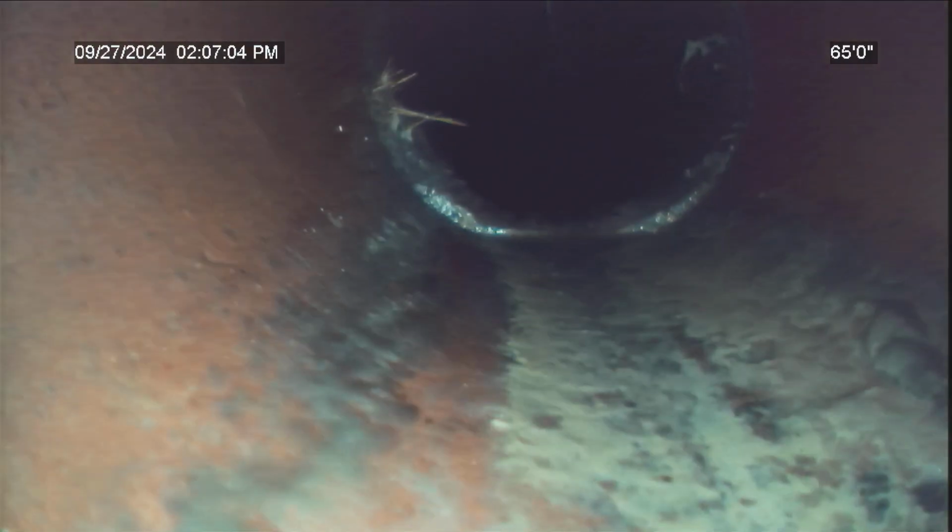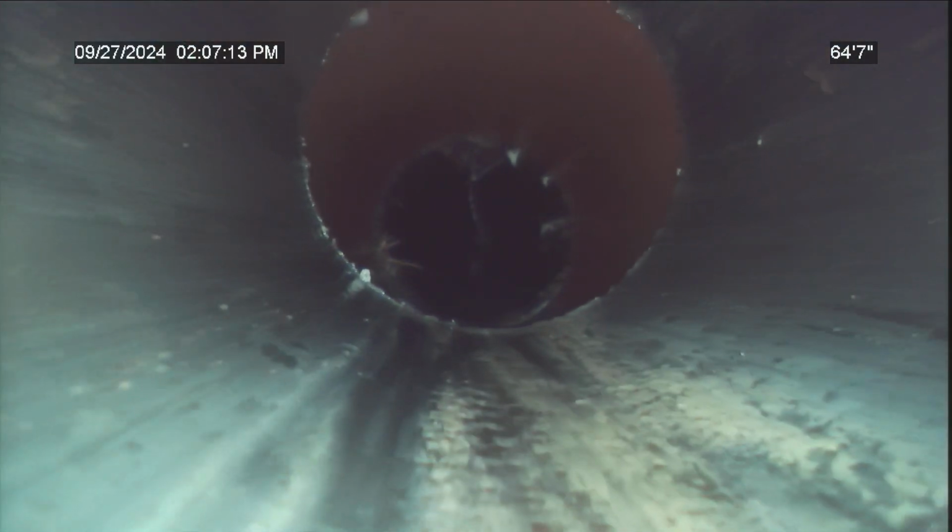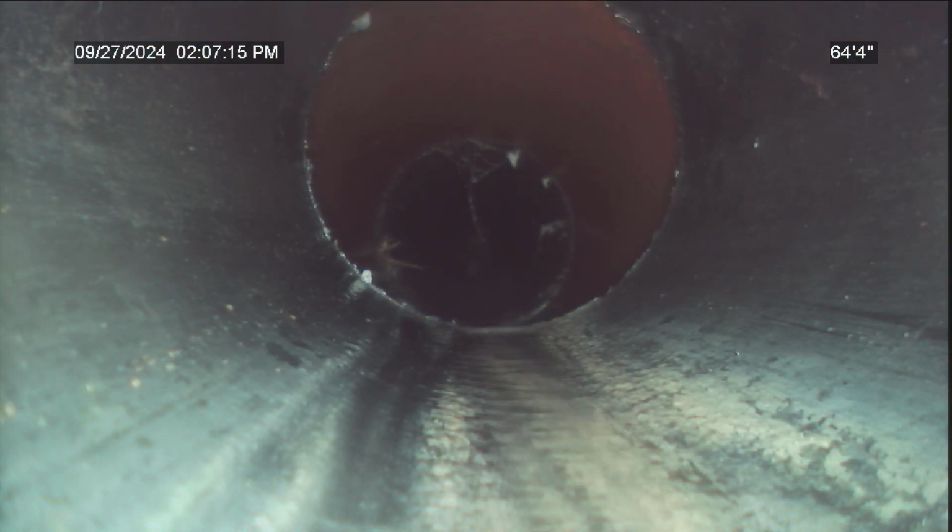There was another spot on this line where there was a transition or a fitting with another root intrusion. So we will come up on that here shortly, which would be right there. And that is roughly 66 feet from the base on the horizontal from the toilet. You can see the transition there. So yeah, we'll pull back and go from there.